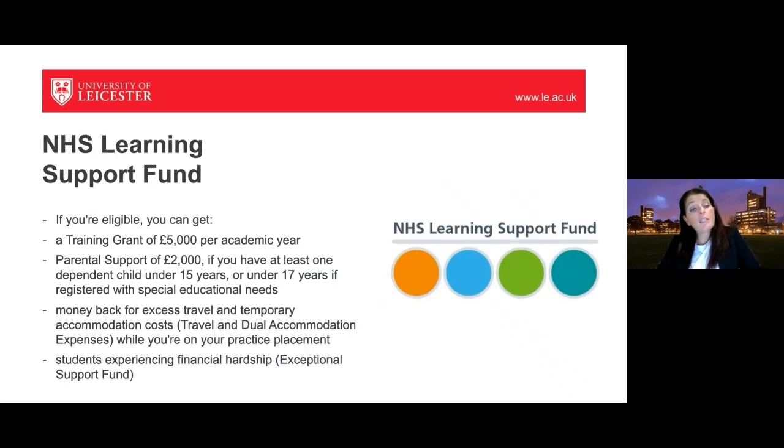Financial support, we've got learning support funds. So if you're eligible, you can get a training grant of up to £5,000 per academic year. A parental support of £2,000 if you have at least one dependent child under 15, or under 17 years if registered with special educational needs. And money back for excess travel and temporary accommodation costs. So whilst you're on practice placement, let's say you live in Leicester and you're placed in Kettering, that's something that we can look at to reimburse your travel costs. And if students do experience financial hardship, we have an exceptional support fund as well.